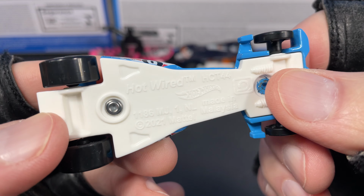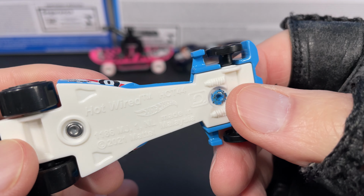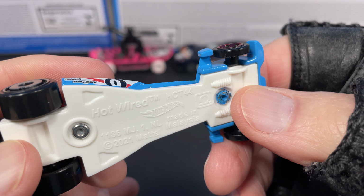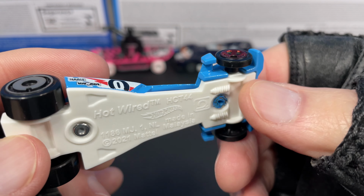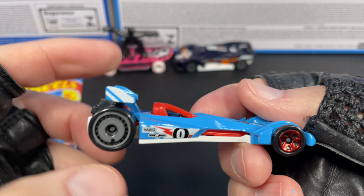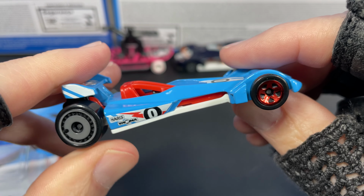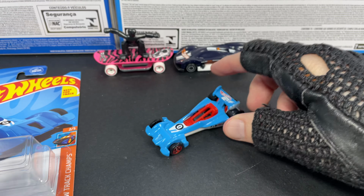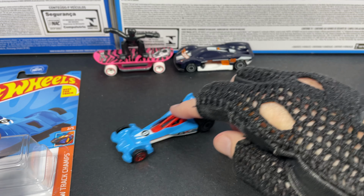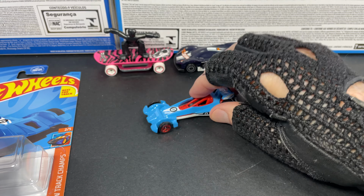44. Or is it HCT? Man, I can't see today. HCT 44. There it is. It's the light. There we go. Made in Malaysia. Copyright 2021. I like how it has the gray disc wheel in the back and then the chrome red in the front. Very cool. This one's great for racing. I gotta race him against my green one. Who will win?